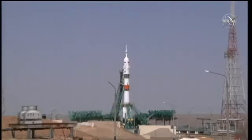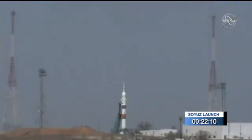Back now with a live view of that Soyuz MS-18 spacecraft, the Soyuz rocket on the launch pad in Baikonur. If you're just now joining us, a reminder: liftoff is scheduled for 2:42 a.m. Central Time. That's 7:42 GMT or 12:42 p.m. over in Baikonur. As of right now, we are 22 minutes and 5 seconds away from launch. As we continue to count down, let's first explore the Soyuz spacecraft in a little more detail.